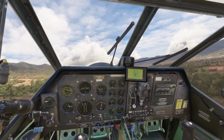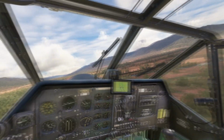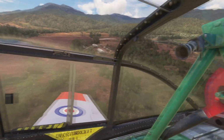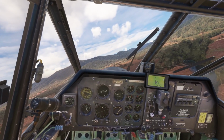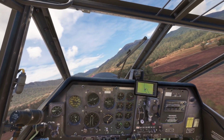Flaps coming up here. Tons of visibility. Absolutely love this. We can see everything we want to. Absolutely mega visibility in this aircraft. Great for touring, I think, and good speed. 145-ish knots in cruise. That's a pretty reasonable cruise speed for a GA type.